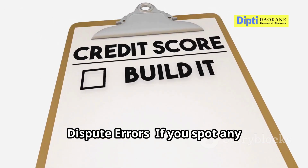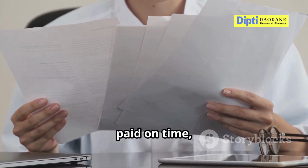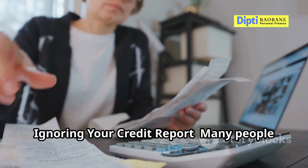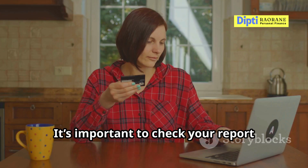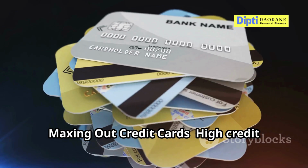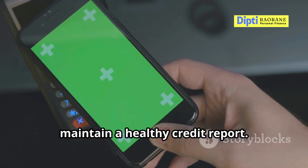Dispute errors. If you spot any inaccuracies on your credit report, such as accounts you didn't open or payments marked late that were actually paid on time, dispute them with the credit bureau immediately. Common mistakes to avoid. Ignoring your credit report. Many people don't review their credit reports until they're applying for a loan. It's important to check your report regularly to ensure accuracy and spot potential problems early. Maxing out credit cards. High credit utilization can lower your credit score. Keep your balances as low as possible to maintain a healthy credit report.